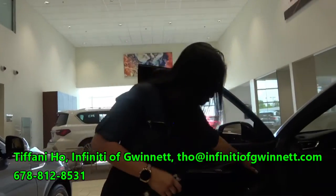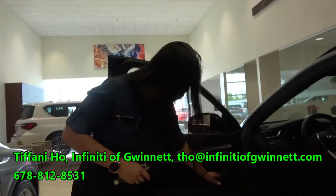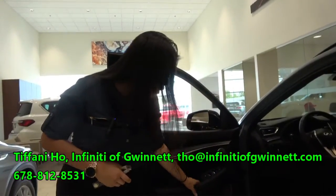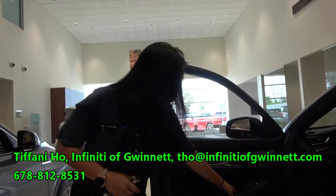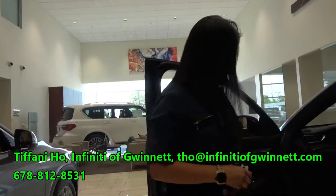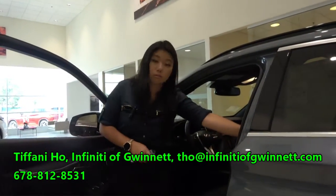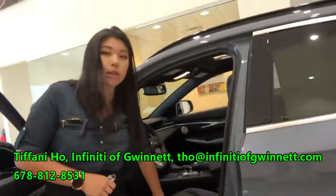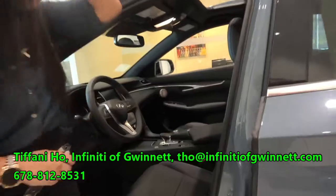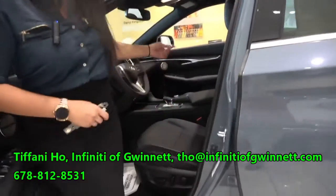Still have that open pore maple finish here with the aluminum alloy here. And honestly, I really like how the door is because you have a lot of space here and here as well for any candy bars or anything like that. Now with the bolstering here, you do have the semi-aniline, and then you also have a very nice accent of felt here, this nice black felt that contrasts with the white stitching. You have an 8-way lumbar support and power seats for both sides.